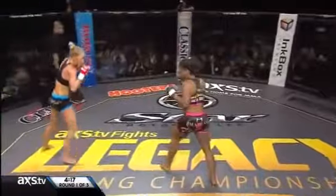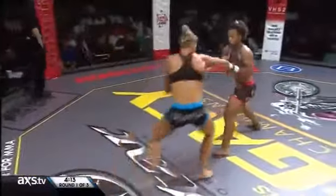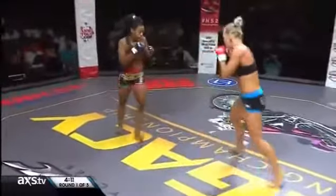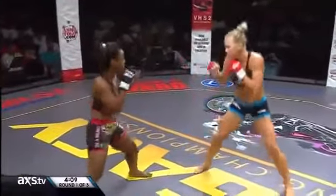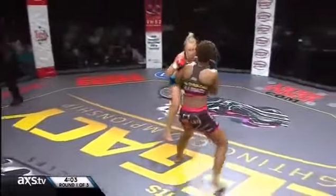Straight kick thrown by Holm. Good movement there from Allanna Jones. See how she circles to her right while she's jabbing to get outside and then throws her left. Those left straights are quick, lightning quick.